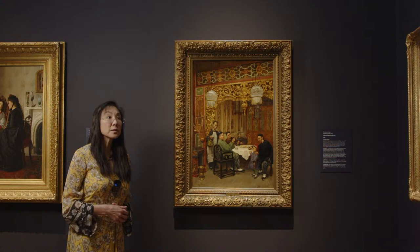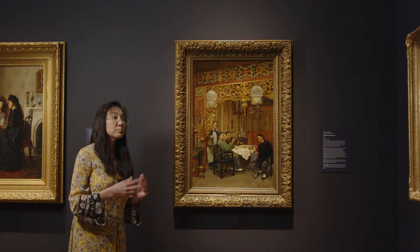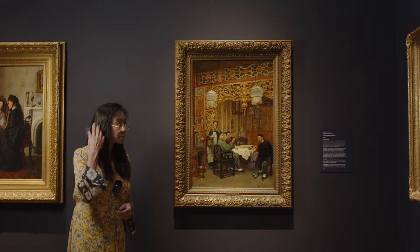So we saw that influence even here in the United States. Yes, a lot of the men that came over to the United States, and it was mostly men because of the various racist laws that were in place in the United States, a majority of them had all good intentions of returning to China. So that's why they kept their hairstyle.